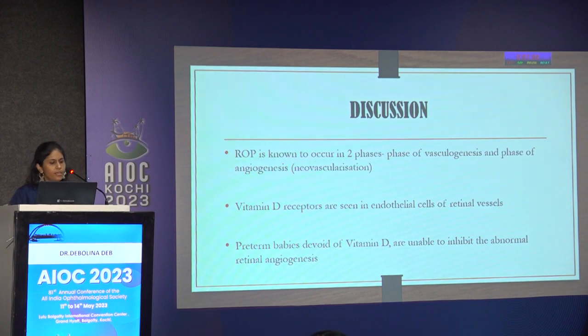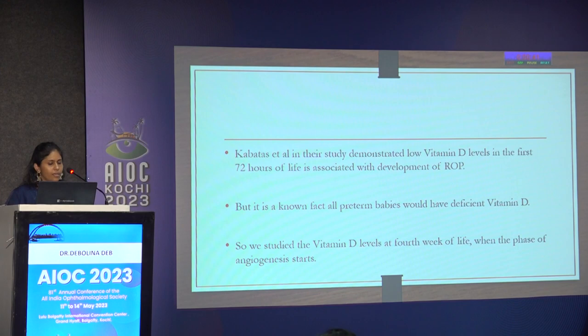Coming to the discussion, ROP, as we know, occurs in two phases, that is the phase of vasculogenesis and angiogenesis, when there is neovascularization. Vitamin D receptors, we've seen, are there in the endothelial cells of the retinal vessels. Now these preterm babies, as we know, are devoid of vitamin D, so they are unable to inhibit the abnormal retinal angiogenesis. We've already seen in one study, Kabatis et al., that low vitamin D levels within the first 72 hours of life are associated with development of ROP.